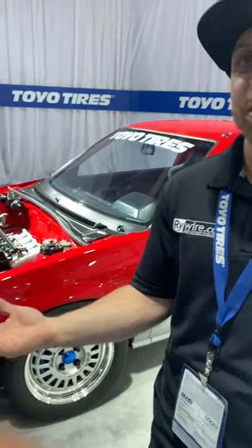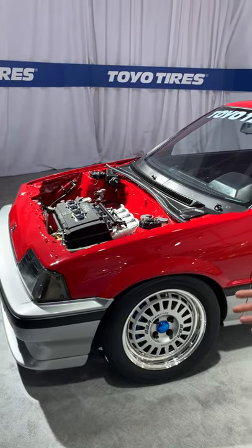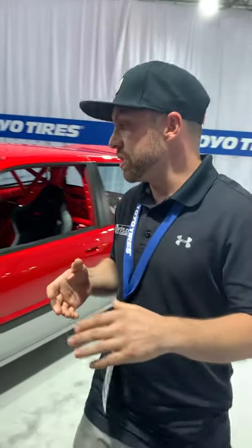Okay, well, hold on now. Why is it a unique build? It's an 85 Honda Civic. There are no other 85 Hondas here. Nothing like this at all. It's unique because it is a restoration. It's also a tuner car. So there are power adders, there's restoration, and there is everything that we do and like.